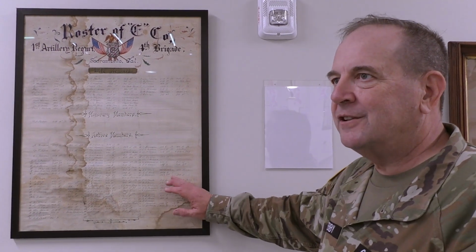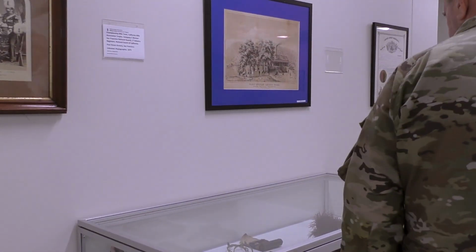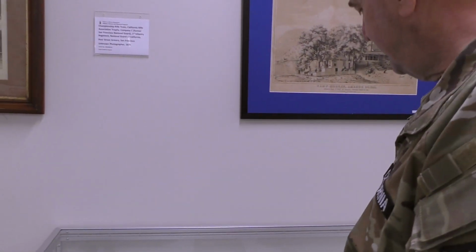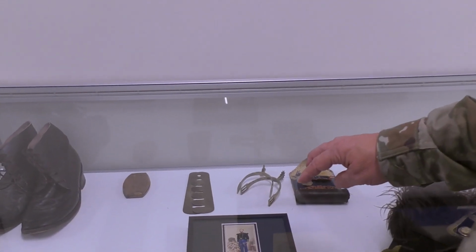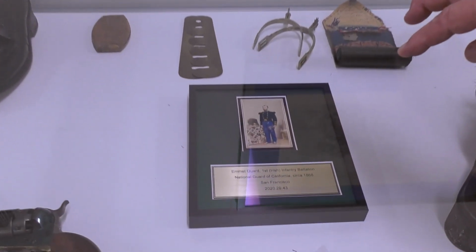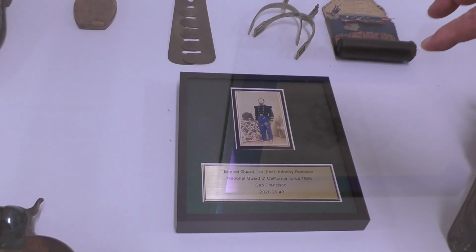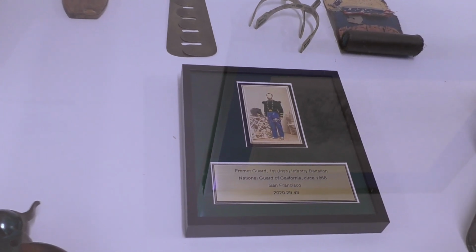I gave a copy of this to Greg to see if he can spot any other ones. So here we have another carte de visite showing the Emmett Guard, which was from the 1st Irish Regiment, Battalion, in San Francisco. His shell jacket is green, not blue. So they had Irish regiments too. They had Irish and German and then everybody else.